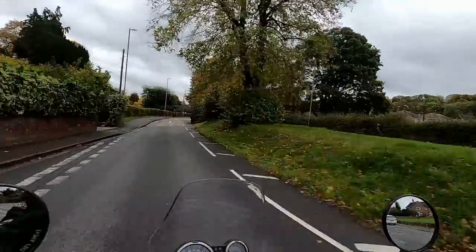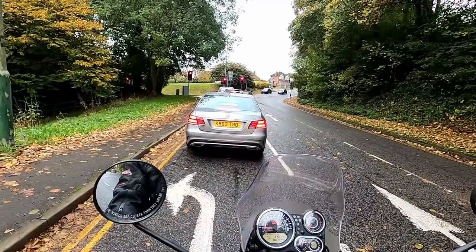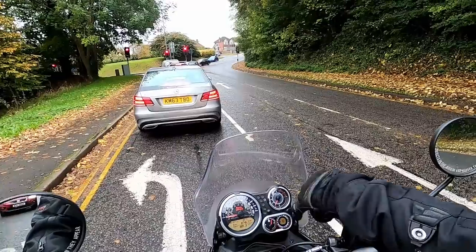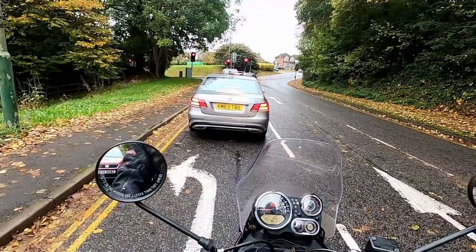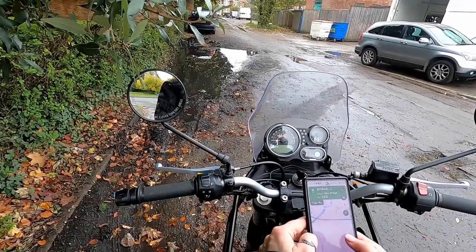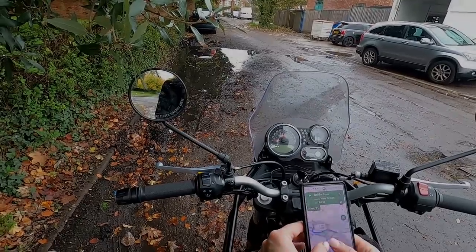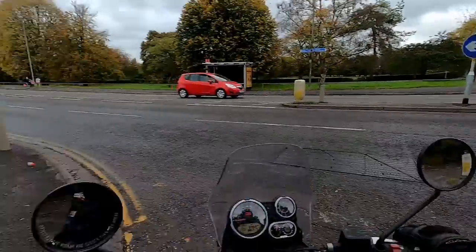Okay. I officially don't have any idea where I am. How am I going to navigate my way back? Well, maybe I could use this helpful compass. If I knew how to read one, that might actually be a goer. Up there, straight over that roundabout, left onto Crane Street. So if there is one way to test out a new bike, I guess getting lost on it is probably as good a way as any.